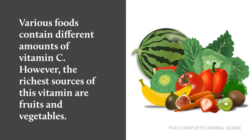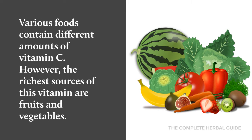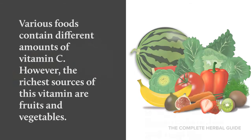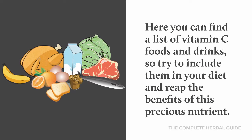Various foods contain different amounts of vitamin C. However, the richest sources of this vitamin are fruits and vegetables. Here you can find a list of vitamin C foods and drinks, so try to include them in your diet and reap the benefits of this precious nutrient.